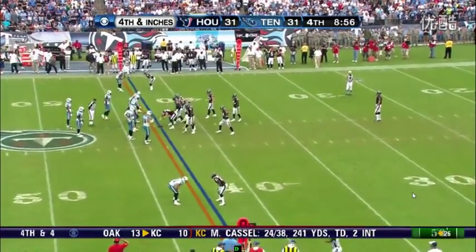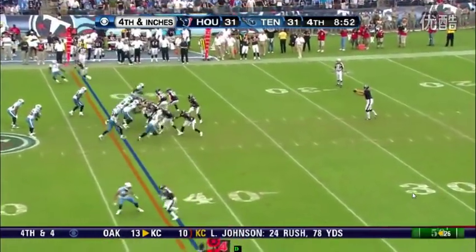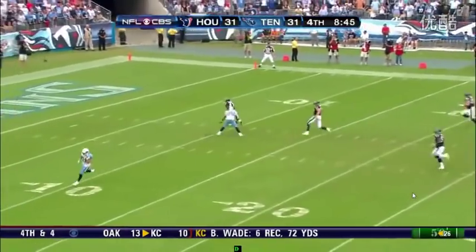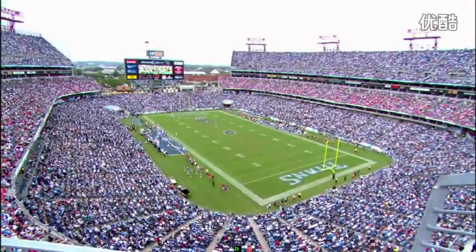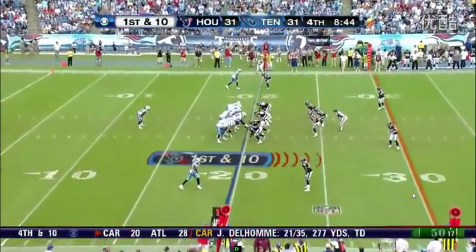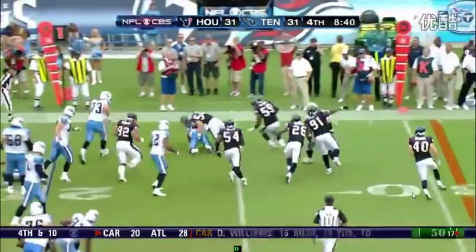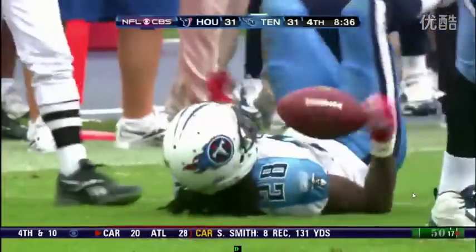Turk will punt it away from the 28. Mouton inside his own 10. Nice snap. And Turk, another beauty. All the way into the end zone. Welcome back to Nashville. Still tied at 31, 8:44 to play in the fourth. Tennessee, Houston, Titans with the ball at the 20. Johnson around the corner. Cushing there to stop him after a 4-yard gain.